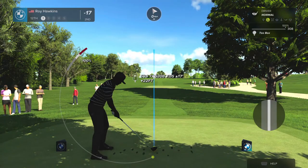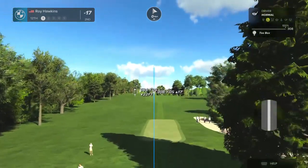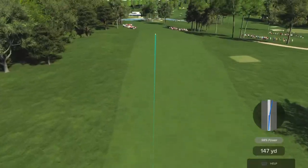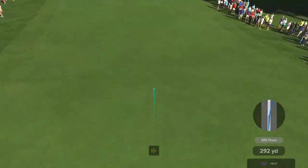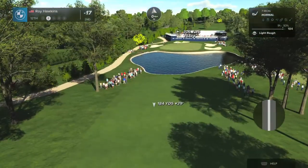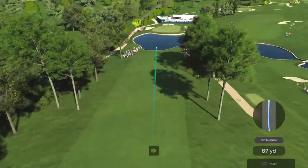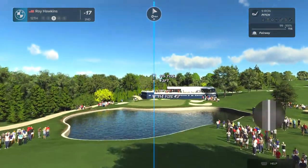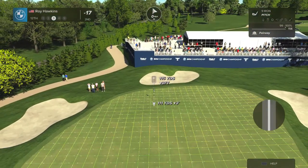Oh, exciting times on the tee of a par five. That's really not what they were looking for. Second shot here on the 12th. Attaboy, good shot. And here we are with the third shot. Just one stroke back in this tournament.